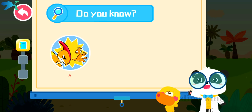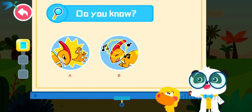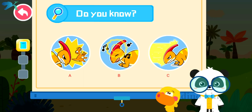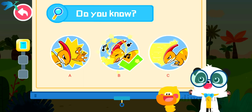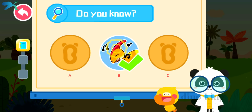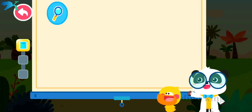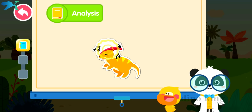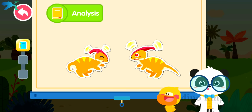A. Attacking other dinosaurs. B. Emitting a special sound. C. Emitting light wave. That's right! You are right! Scientists think that its crest can emit a trumpet-like sound. Parasaurolophus interacts with each other through the crest.